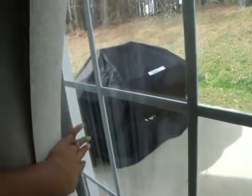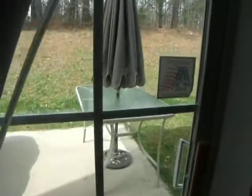So we have our deep freezer, which was at our old place as well. Security system, so don't try to break in. We have our glass sliding doors, which lead out to our patio, where my husband's grill is, and our little patio table.